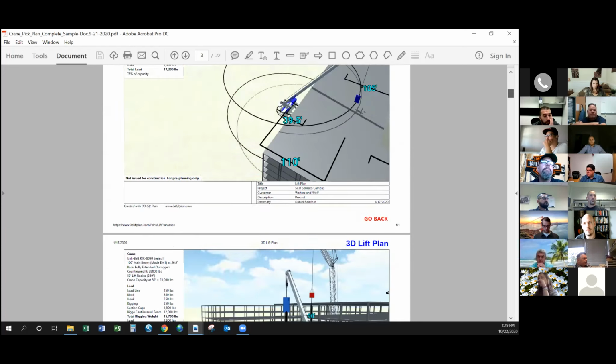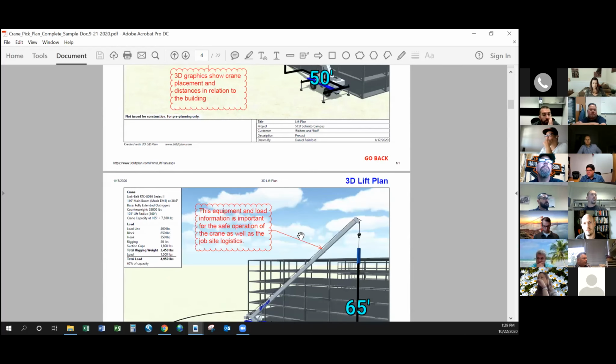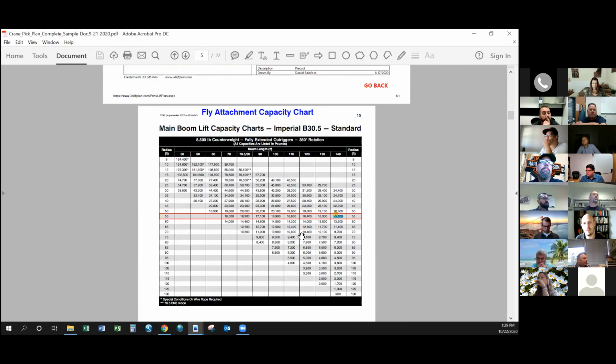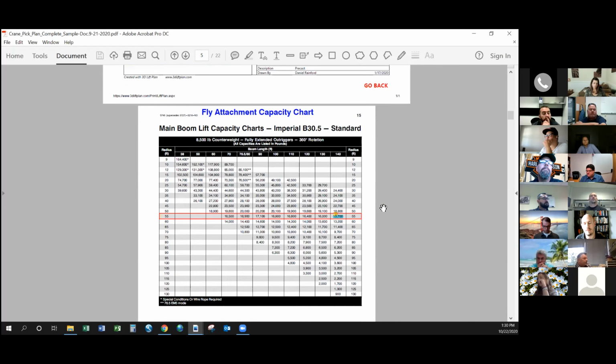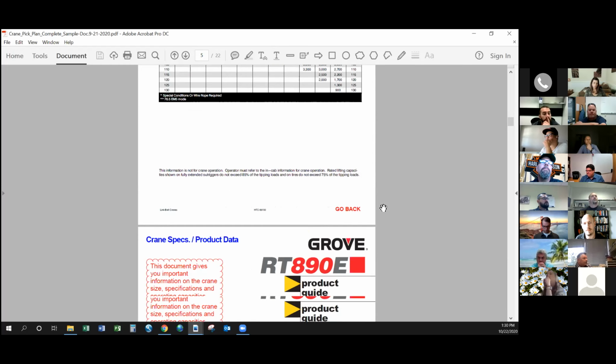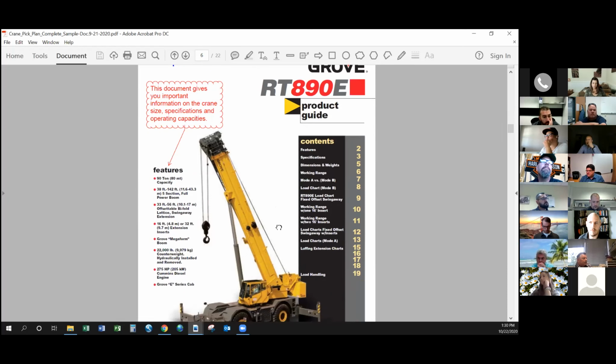Oh, are you talking about these files? Yeah, all of this is from Biggie. All these documents are from Biggie, except, well, yeah, these ones, the 3D lift plans are from Biggie. And I think this one came from LA on a job that Stan sent us.